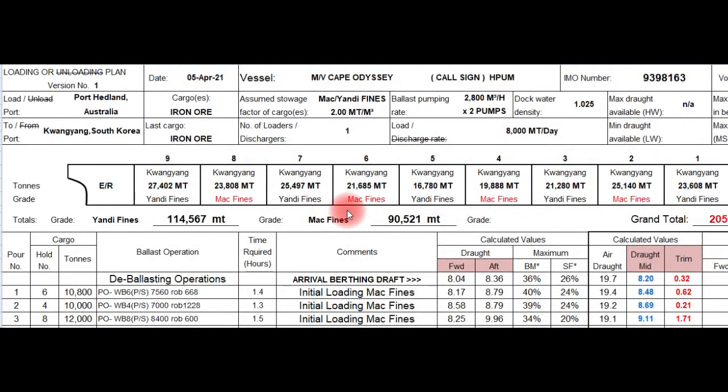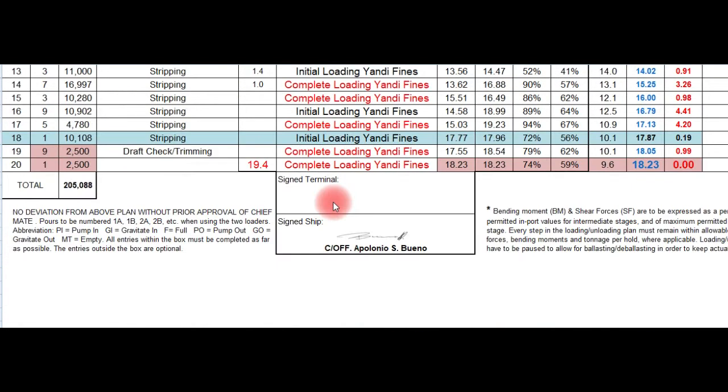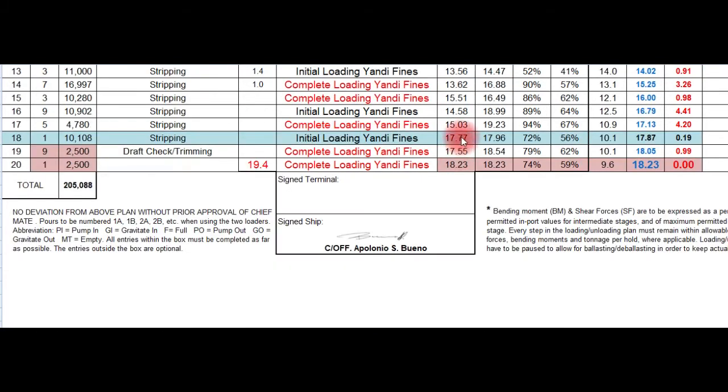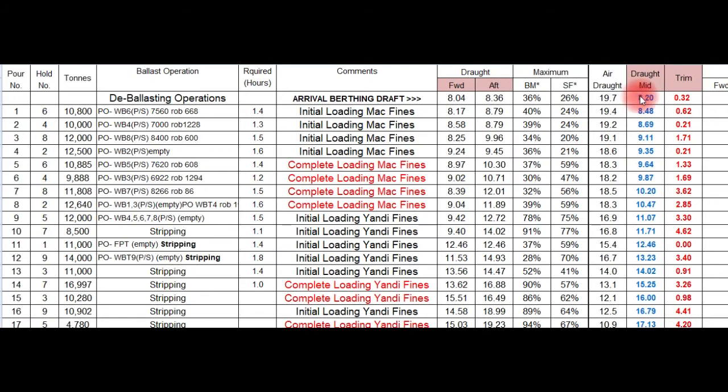Hi guys, we're going to load this capsized vessel with the partial draft of even keel, and the maximum draft is 18.23. Forward draft will be 18.23, half draft will be 18.23, and the midship draft will be 18.23.